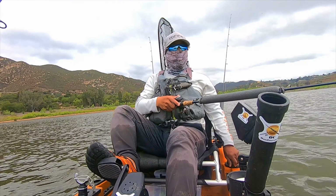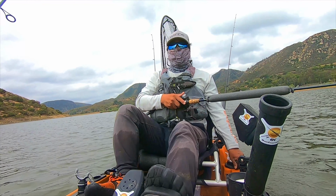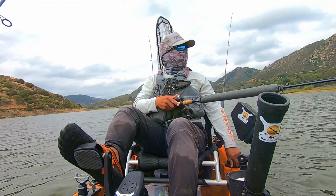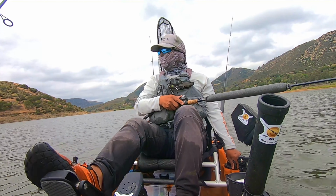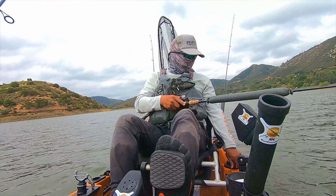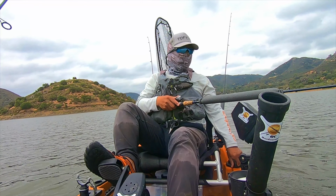Should anchor down here. You know, I'm so used to fishing the ocean where I'm pedaling hard. Not good for lakes, I'm going way too fast, especially when I'm trolling. Man, look at this. I'm just barely pedaling, I'm going at 3.2 miles an hour. Slow down, slow down. A lot of fish here.